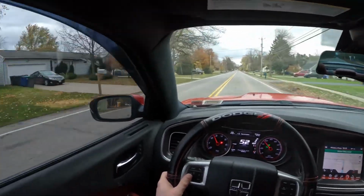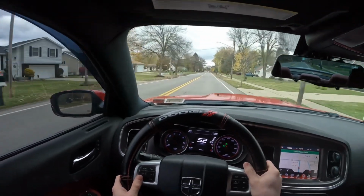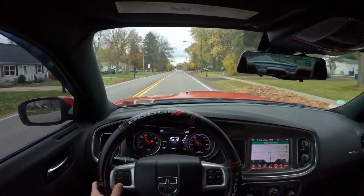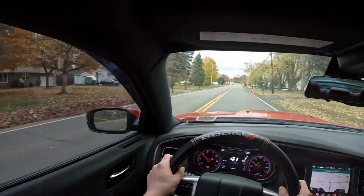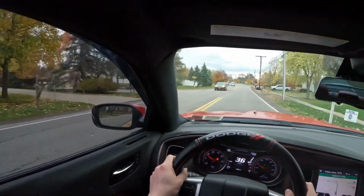The reason it would get better gas mileage is because there's less drag on the drivetrain. If you're only having the power go to just the rear wheels, then obviously there'll be less drag because the front wheels are disconnected. These cars have front axle disconnect, so when the car senses it doesn't need the all-wheel drive, it'll disconnect the front axle, which is good because you can save gas mileage when you need to.